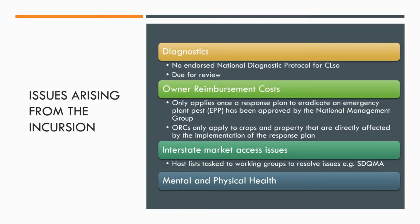There were a lot of distraught farmers and growers. The banks were at the door and at all meetings, and so were psychiatric help organisations. I mentioned the industry management plans.